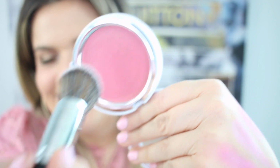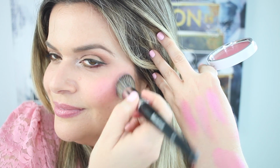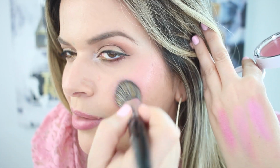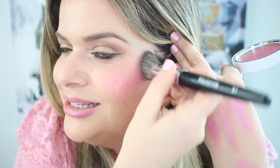I'm gonna go ahead and test it out with another brush. So there you see the Mario Perfect Pink. Just try to add a little bit more so that the camera gets it. This one also costs $30.